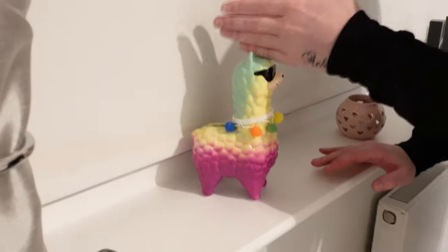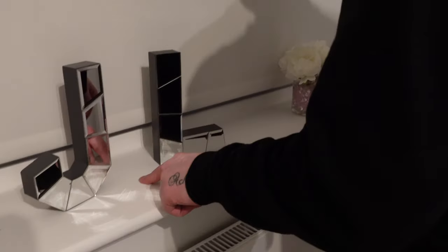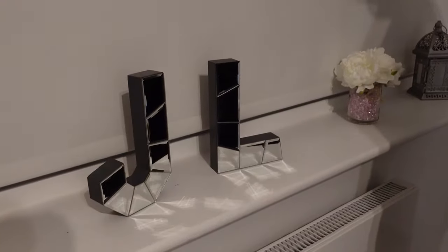Moving on, we have my llama, which Laura broke the other day. We won that from New Romney Holiday Park. We did have an and, but Laura broke it. She dropped it, she put the blinds down, smashed it. That's the second one we've been through. Again, if you watch that video, then you will know that was the second one I bought and she's broken it again.